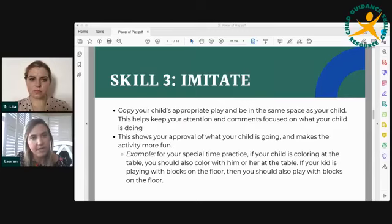The biggest thing here is to remember that when you're doing your special time, you also are an active play participant. So if your child's playing on the floor, you should be on the floor. If your child is playing with blocks, you should be playing with blocks. It helps the child feel aligned with you. Your energy can get on the same page. Your focus is on the same things. And these skills come much more easily when you're engaged together.